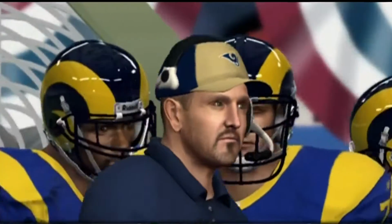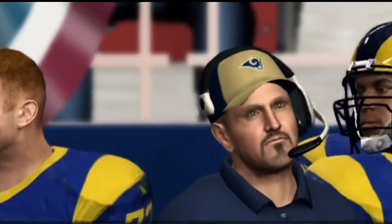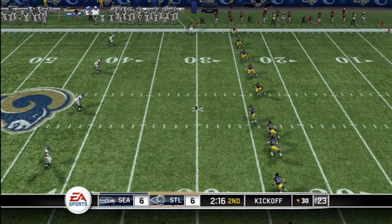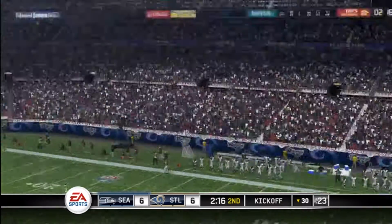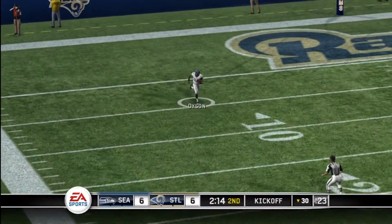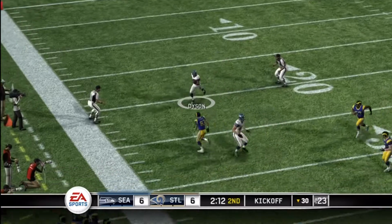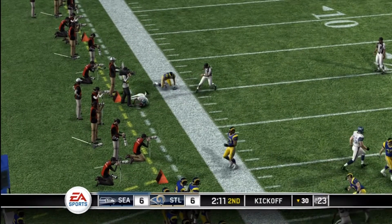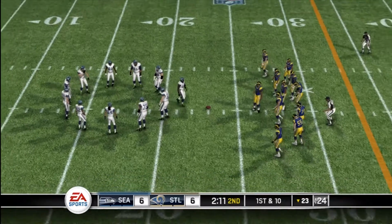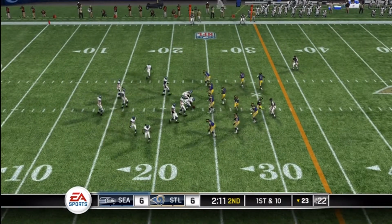Dick Vermeil must be pretty upset that his offense for the 2nd straight series has to settle for a Jeff Wilkins field goal, but either way, the game is tied at 6 with 2:16 to go. And one of the big things is that Seattle, a huge underdog in this game, traveling to the Edward Jones Dome, has really stood its ground. It's a 6-6 tie right now in the second.